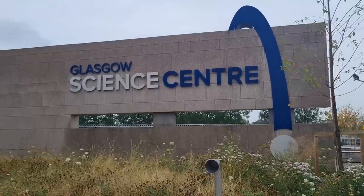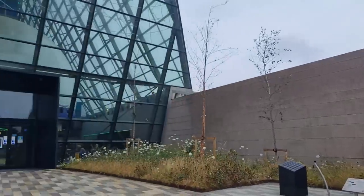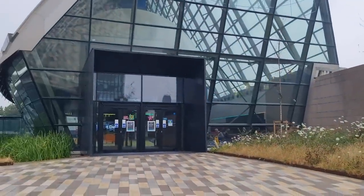So this building behind me is BBC Scotland, and this wonderful building here is the IMAX cinema, and we are just about to go into the Glasgow Science Centre. Whenever I come on these trips watching Tottenham Hotspur, I always try and visit as many places as possible in the local area.